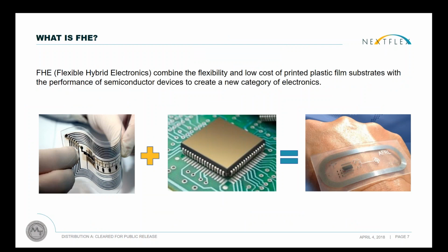Just a few words on flexible hybrid electronics to explain what this really means. We take printed electronics, which have been around for a long time and have been used for many lower-end applications, and we combine it with the processing power of silicon ICs. Instead of printing everything, we're attaching high-performance devices on a flexible substrate. So we combine the two, and that's what we call the flexible hybrid. The hybrid is really attaching components to printed electronics. Next slide.